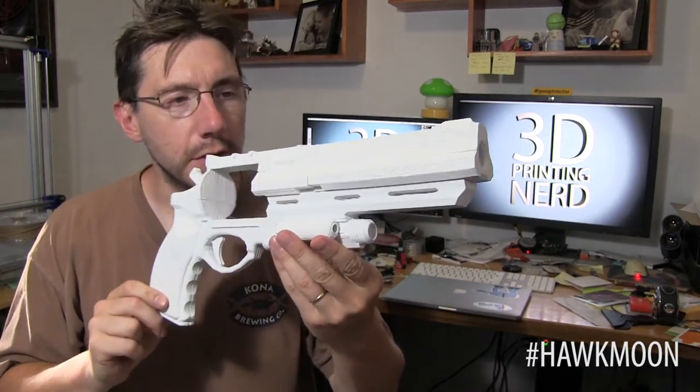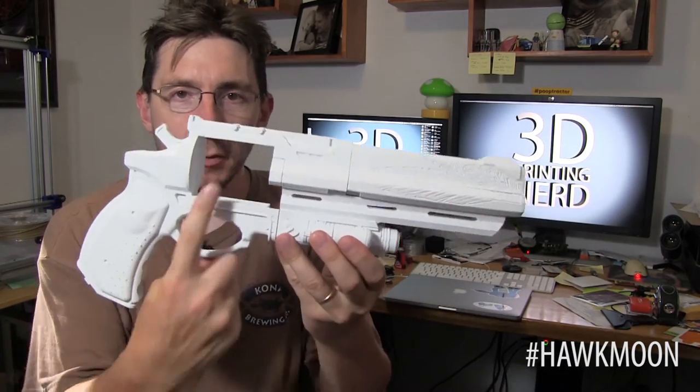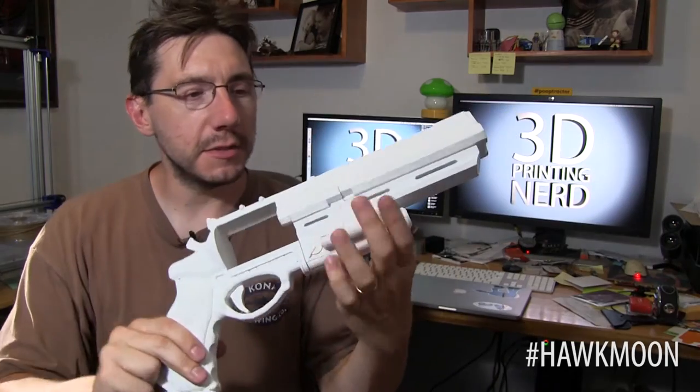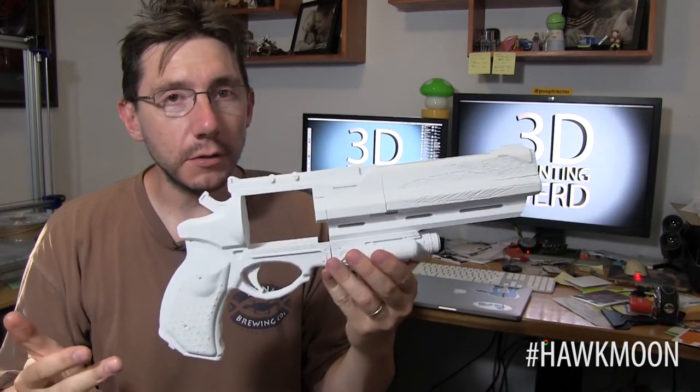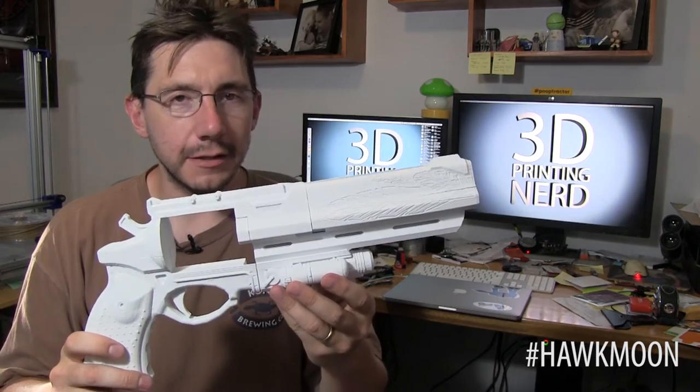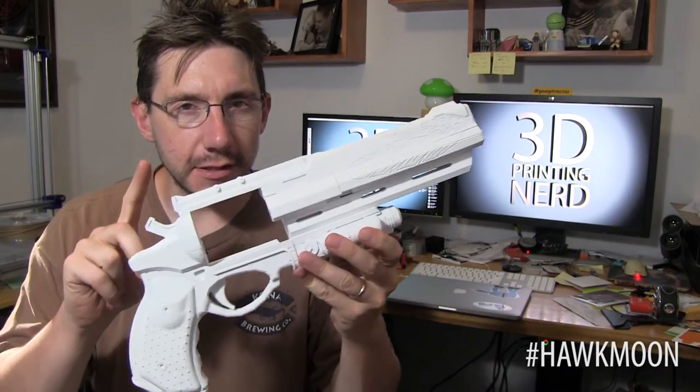But here's my Hawkmoon. Here's the gun. As you can see, it's not complete. It's missing the cartridge there. It's missing the little talon at the end. And it's missing the effects here. All of those can be printed, and this can be a fine prop. In fact, let me come back to this. Let me set this aside, and I'll come back to it.